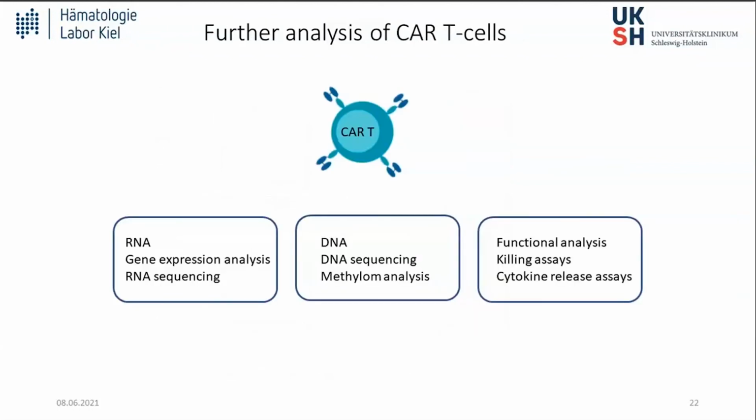So what you can do with the enriched cells, of course, you can do all types of RNA analysis, gene expression profiles, or RNA sequencing if you want to do. Of course, you can do all the DNA analysis. We hope to have some methylation data now at the end of the summer, and something we are really interested in, and hope to get started in the next weeks, are some functional assays. I can't tell you something about this, but maybe in a follow-up seminar, I can show you some data on how those cells work in an in vitro functional assay.